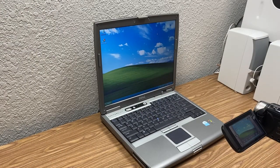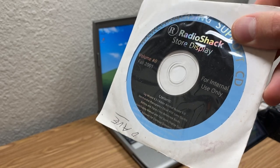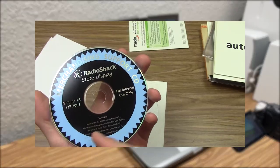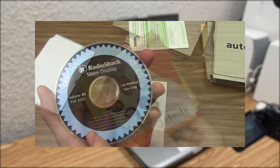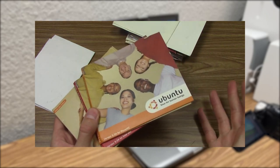Now in today's video we're going to be taking a look at this RadioShack store display CD that was recently sent to me by David. You guys can go check out this unboxing video, it'll be up in the cards right now if you want to see all the other cool stuff that David sent me. And this was actually the second package that he sent out to me.